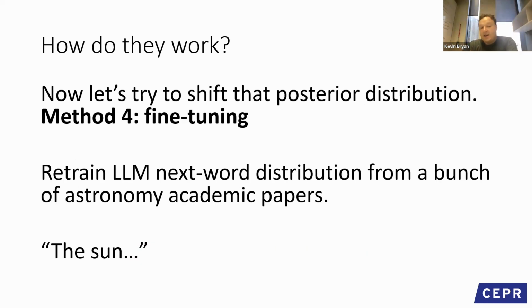All right, the fourth thing I can do is I can fine tune. If I want to change the posterior distribution of next word prediction, I can just retrain the LLM. So retrain the prediction of next words on a different corpus of text. Generally, I'm going to use a huge corpus of text the LLM's already trained on, and I'm just going to slightly update it with this fine-tuning. That's why it's called fine-tuning.